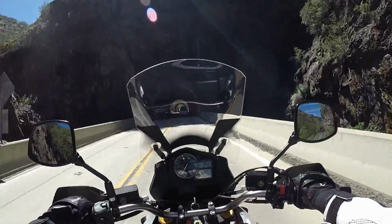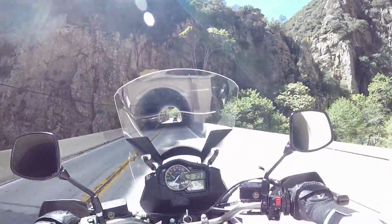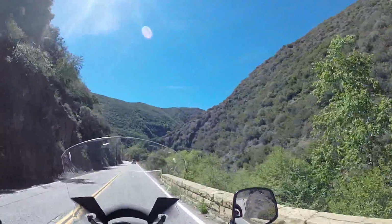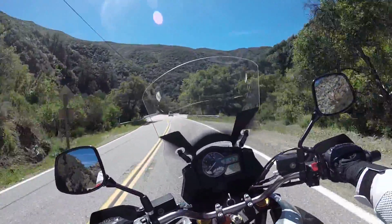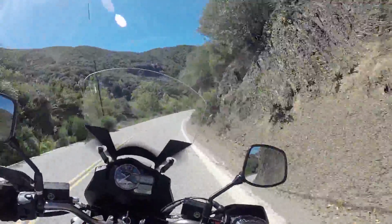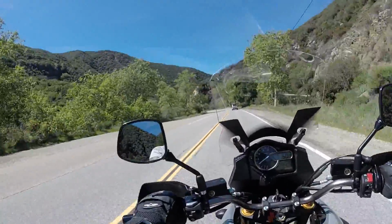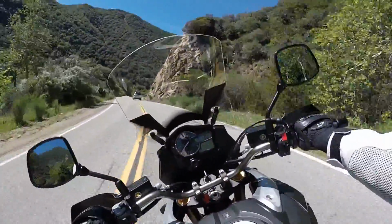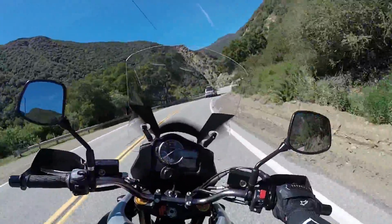Look at that. Heck no. Nice to go through here slowly. We're leaving the Los Padres National Forest. I'm loving my new jacket. I think it's got to be the first jacket that I have that hasn't been black.